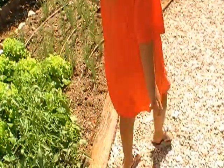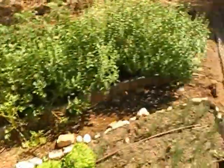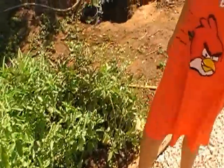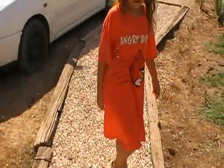Here, you can see. And there is some potatoes. There is potatoes also. There. Potatoes. And here, there's more tomatoes. And basilicums. And here, I'll show you all the other stuff.